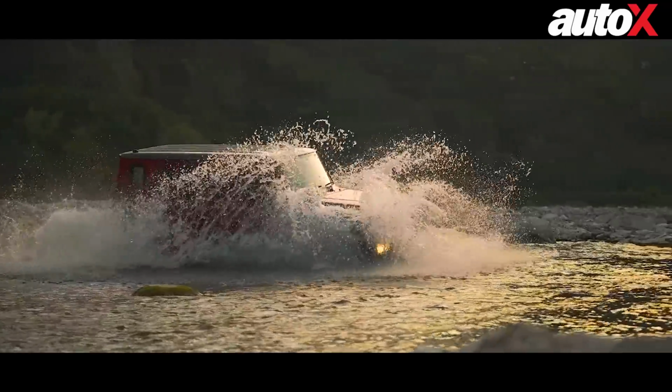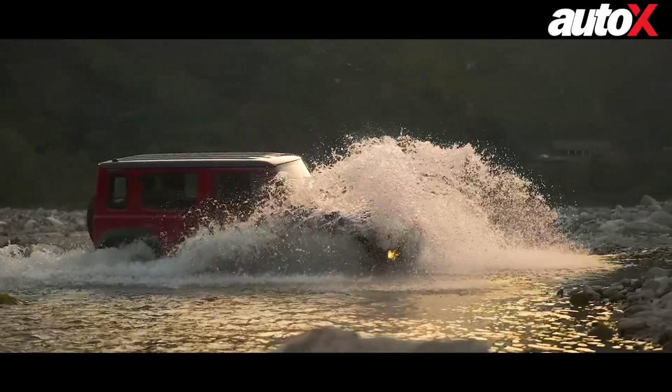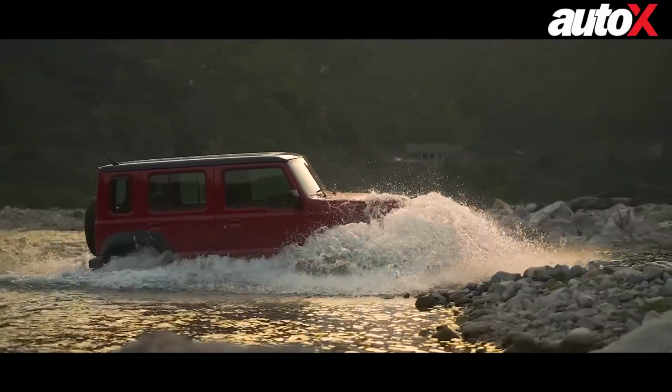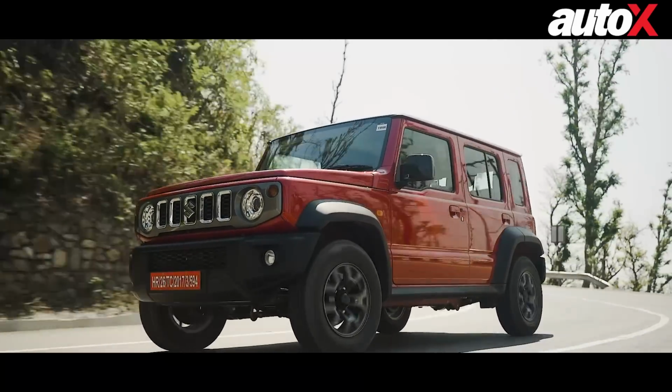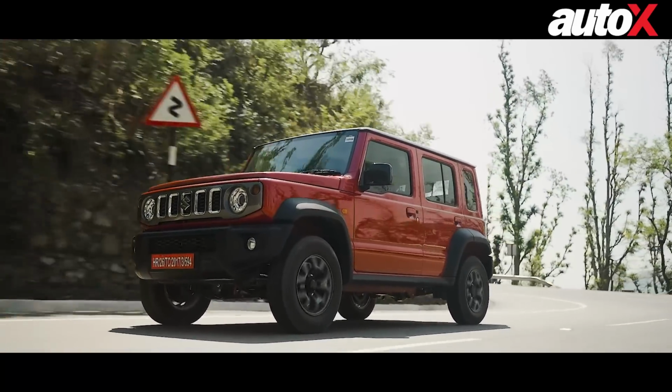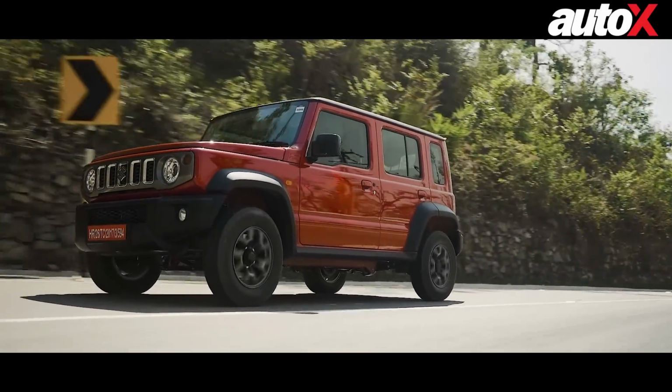Would I like more power? Yes. But at this power level, I don't have a problem with it. And overall, because of the lightweight, the performance balance is absolutely fantastic. And that's where it actually excels over the Thar.